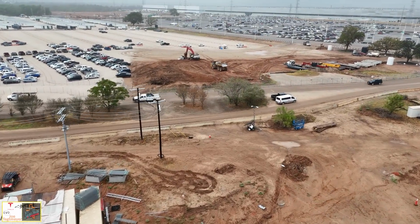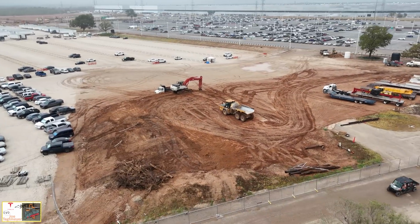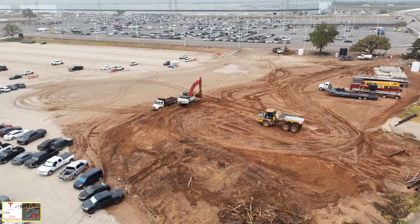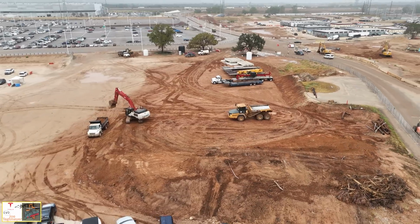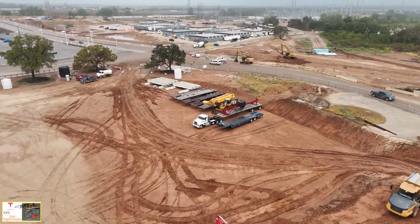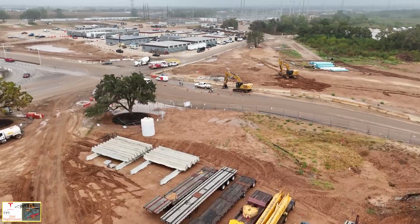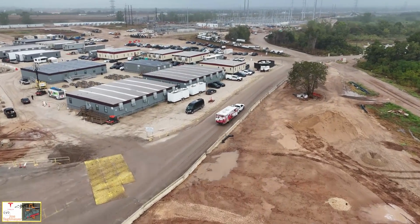So more work on some of the conduits and those concrete vaults. And then here is the old house complex, and you can again see the earthwork that's going on, the vegetation that's been removed, and preparation for just grading out this entire area. So let's proceed up to the switchyard, where there is some interesting activity today.